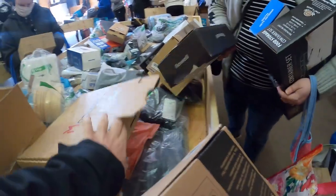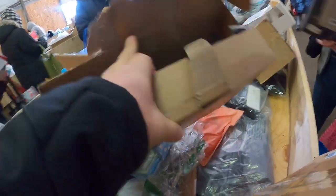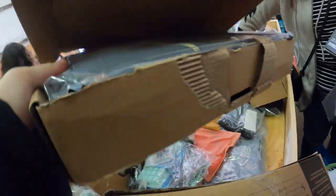I couldn't figure out what was in that box. What's in this one? That's a backpack of some sort.